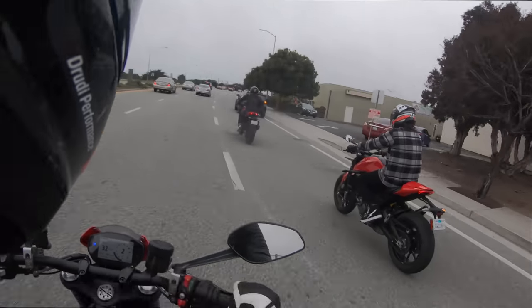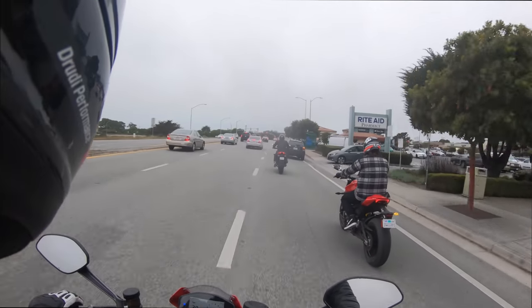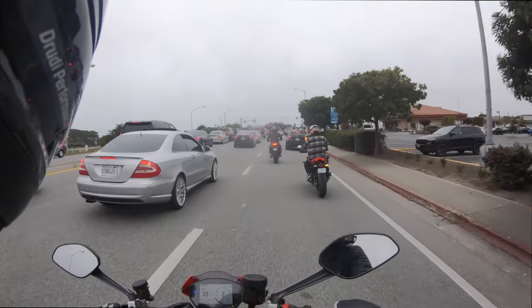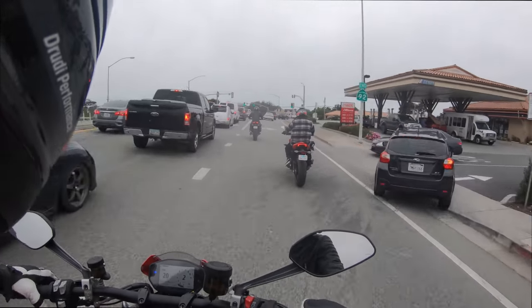So good job, Ducati. You can also do endos on this bike. You can do nose wheelies. The ABS programming is so advanced that it can sense. It doesn't restrict you from doing endos, and I like that.